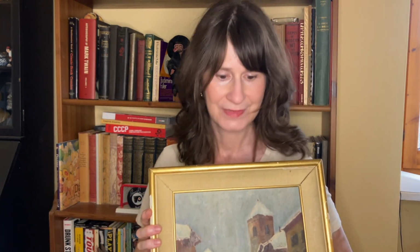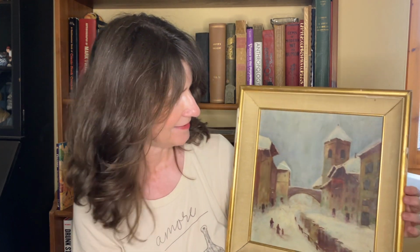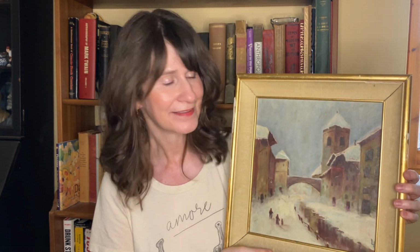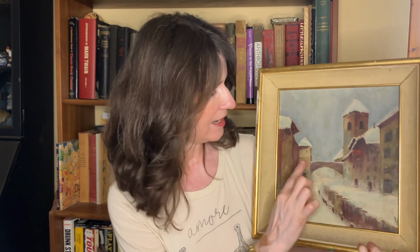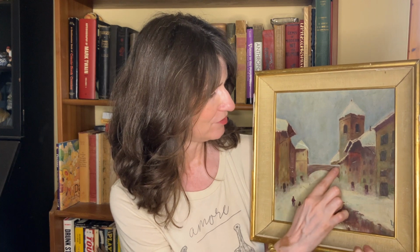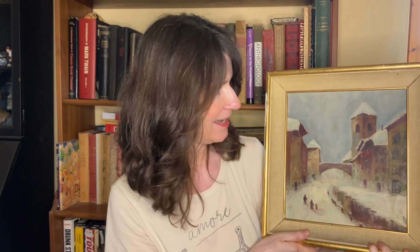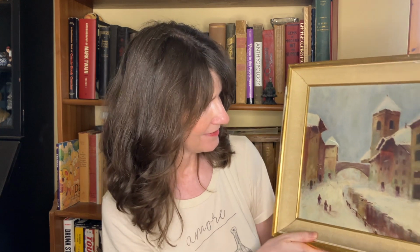What I like about it, well, a few things. First, I really like the scene. There's nothing on the back to say where it is, but I have definitely visited towns in the north of Italy that look like this, just that medieval architecture. And my neighbor, who is Italian of course, commented when I showed it to her that this bridge is very characteristic of the region. So she suspects that it's definitely an Italian landscape. But I like it because it's a snow scene, and people don't normally picture Italy in the snow.